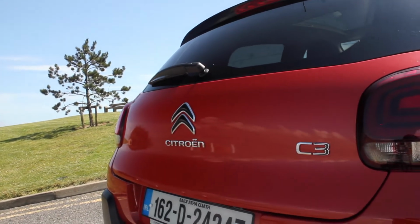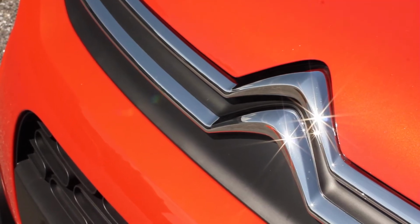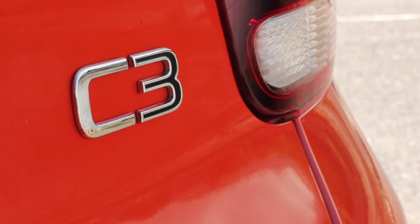Unfortunately, it doesn't come with those. Still looks grand, but it would look better with the air bumps. And then Feel, which I think is the middle trim, you can get them as an option. And then Flare, you get them, all bells and whistles, and it looks really good.